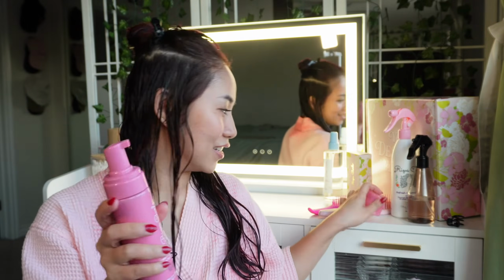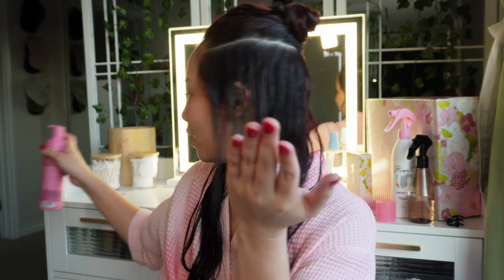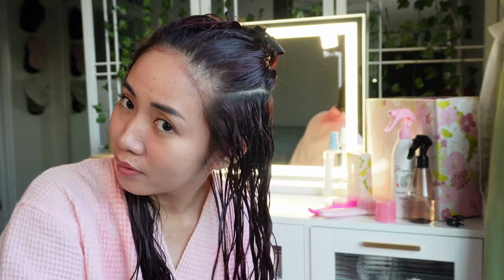Anyways, let's move on to the curl defining mousse. I've used this a couple times, and this also has a very lightweight consistency as well, because you know it's a foam or mousse type of product. You can see how airy and lightweight it is. It looks so delicious, doesn't it? But this basically helps with volume and hold. Just gonna rake it on my hair and then scrunch. You hear that? That's the sound of a good hair day. I might have put too much on this section, but it's okay. It's very lightweight anyways.